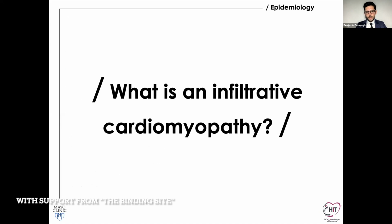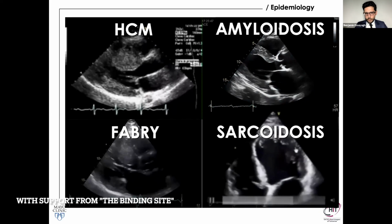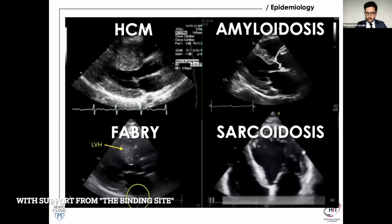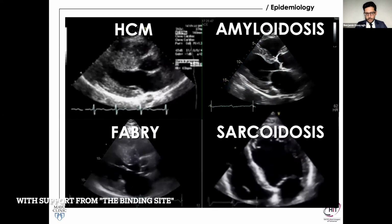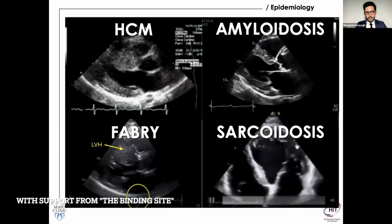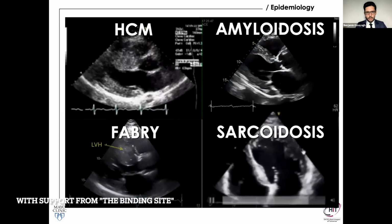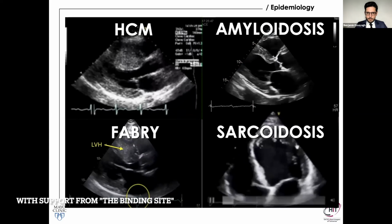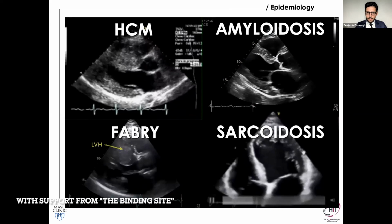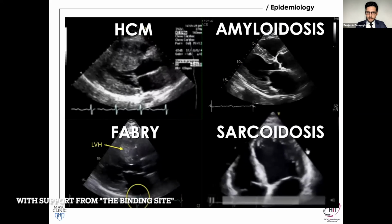So the question is, what is an infiltrative cardiomyopathy? And amyloidosis, of course, is not the only cause of those infiltrations, characterized by the deposit of abnormal substances in the heart that are causing myocardial dysfunction. And it could be HCM, it could be amyloidosis, it could be Fabry disease, it could be sarcoidosis. So the diagnosis requires a high degree of suspicion, and imaging and lab are essential, and basically it represents a cardiac manifestation of a systemic disease.